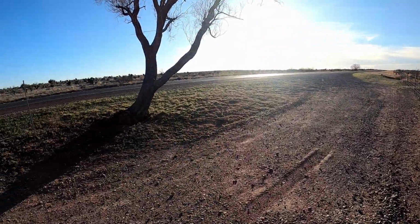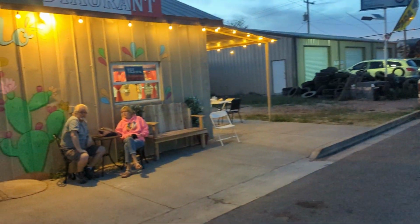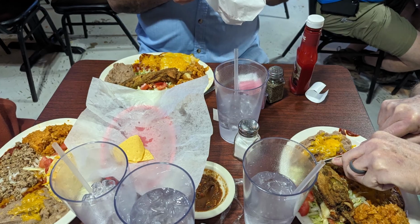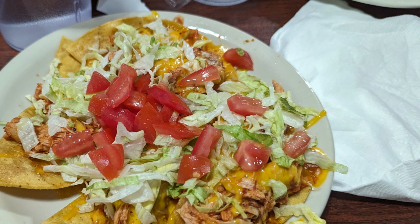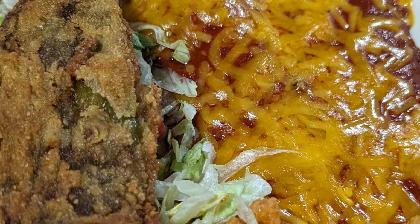All right, we'll get back on the road, get heading back. Stop for dinner here in Marfa, a little place called Angel's. A little tiny Mexican restaurant. Very, very good food. If you're ever in Marfa, I highly recommend stopping here. So, back that way is the town of Marfa.